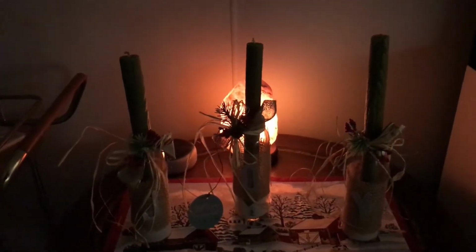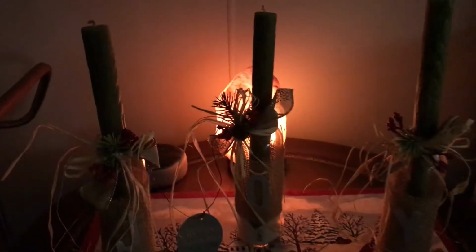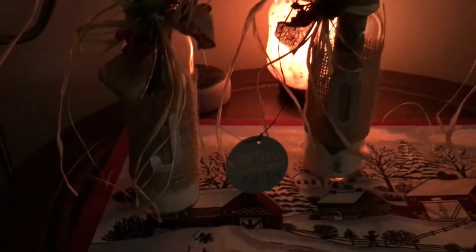And last but not least, these are a trio of candles that spell out J-O-Y for joy, and a salt lamp in the back to give a nice calming feel.